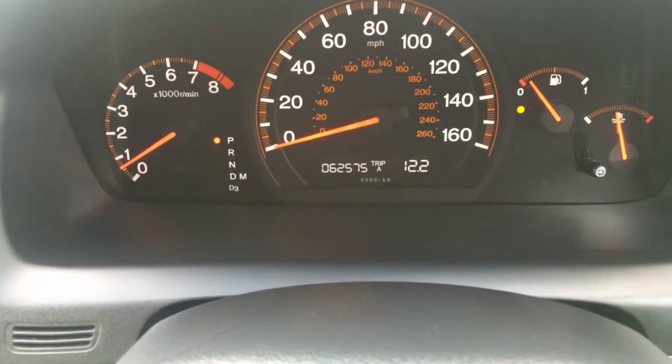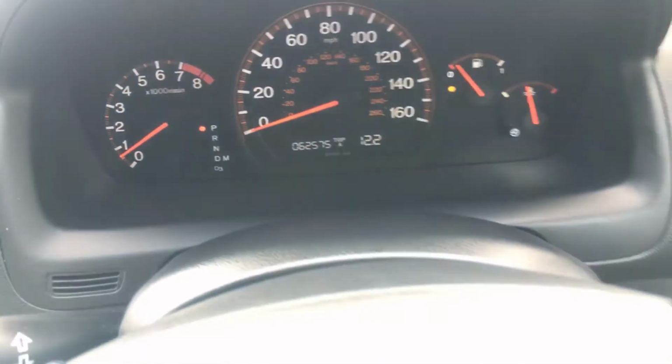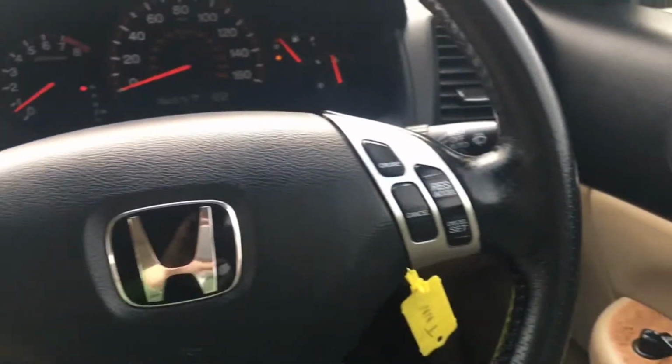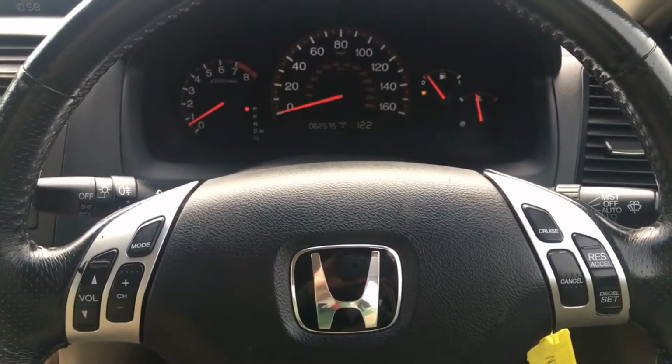Dashboard, you can see there, engine running. Only warning light is the fuel light. There's no warning lights at all on this vehicle. But it is in absolutely superb condition. And as I said, a brief road test of the vehicle should follow this video.